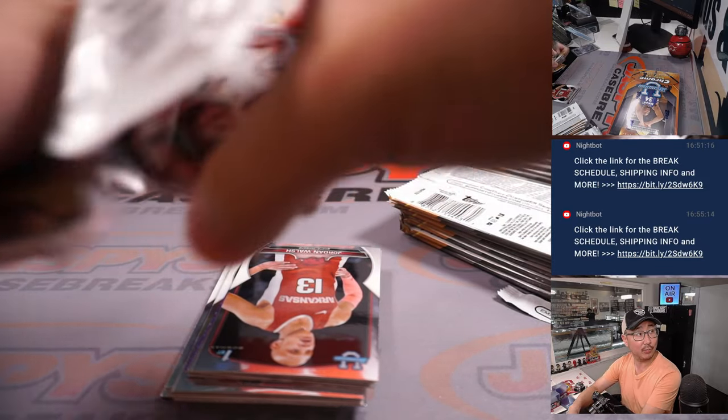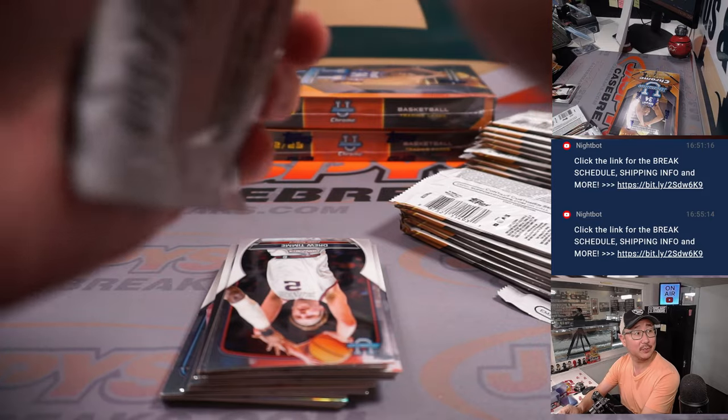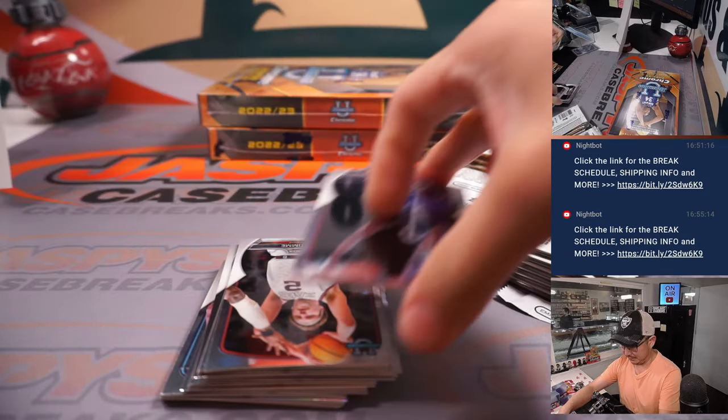Did they say Gerrit Cole and Verlander facing each other today? It's a nice matchup.